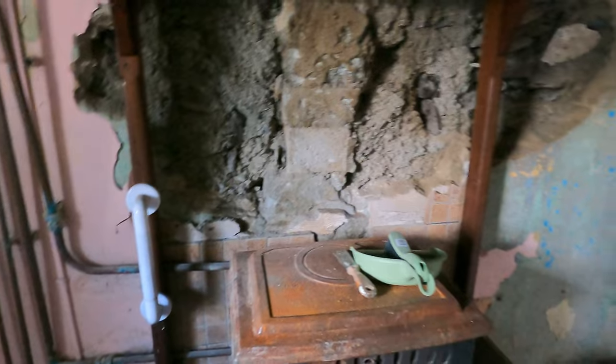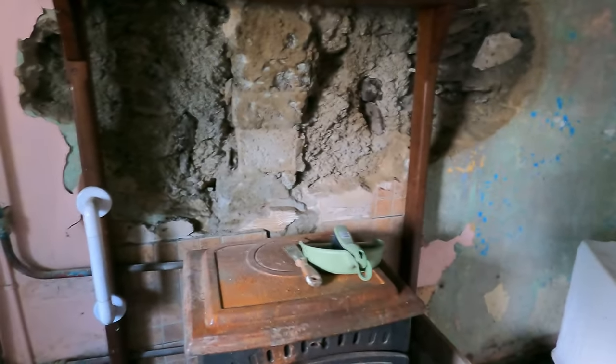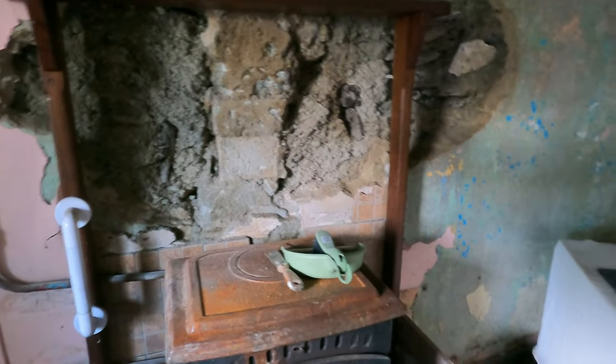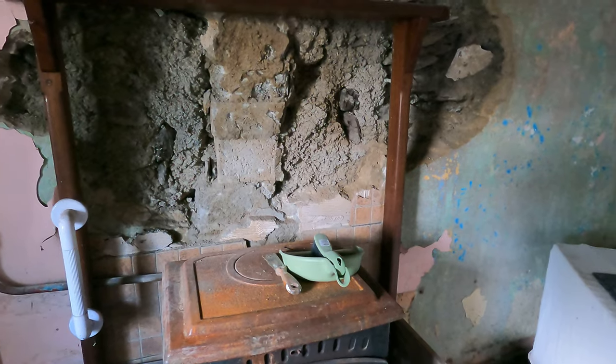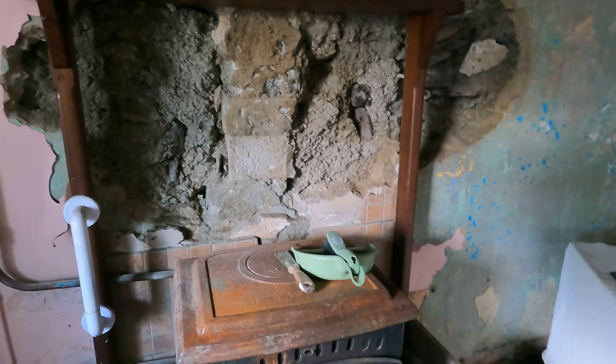We don't want any wet heating. Like, we don't want water pumping around the house. We're not going to use this here. I may move it down to the party barn and use it to run some heating down there on an ad hoc basis, or we might use it for a hot tub. But in any case, this stove is going to come out.